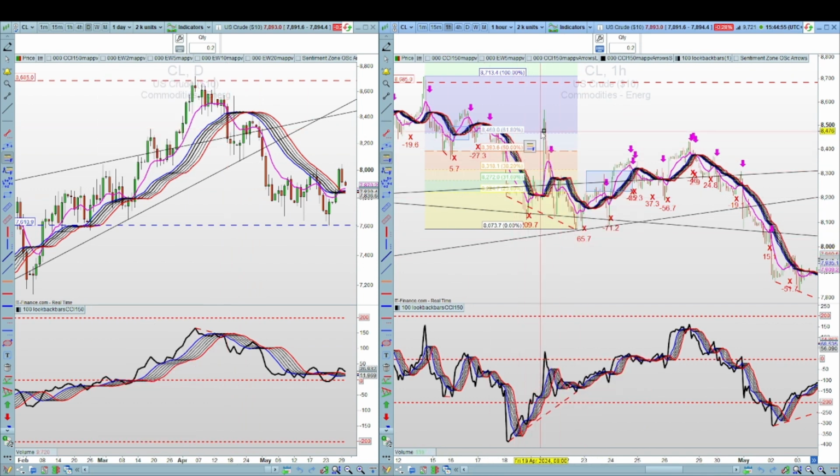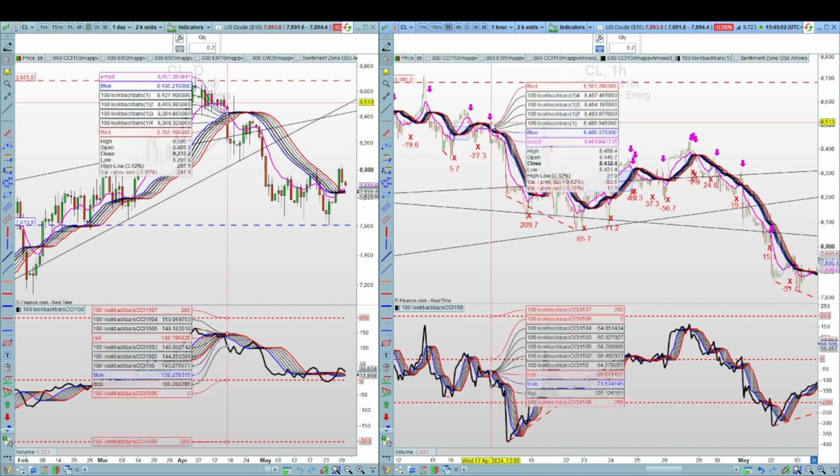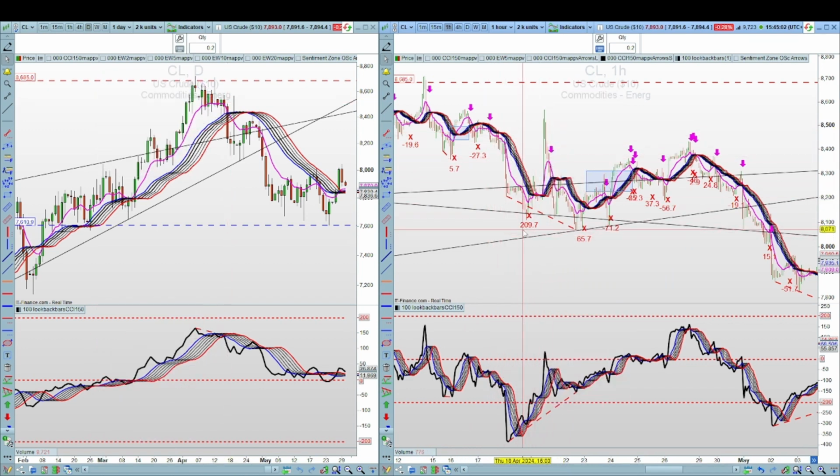at this point here. Let me just remove that Fibonacci. So around that point there you would have gone short. That generated 209 points. Then I had another short entry there, 65. There were a couple of false breaks there, but again you would have avoided going short during that period when it broke into the moving average range.